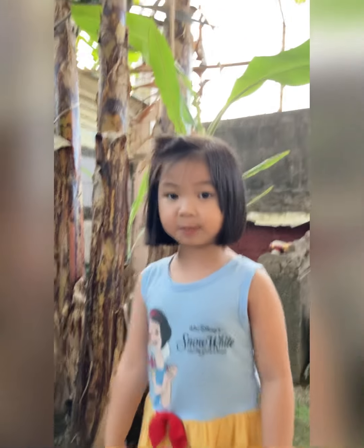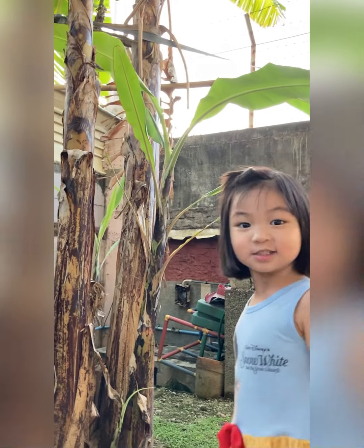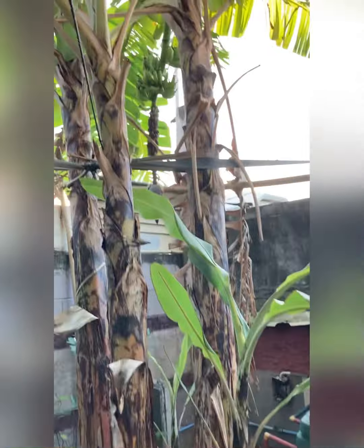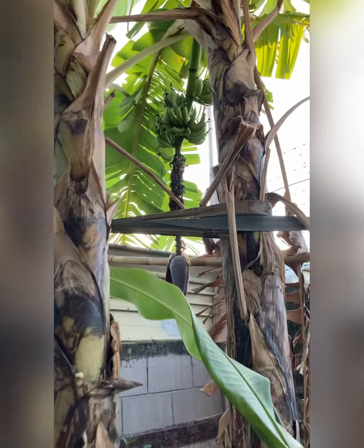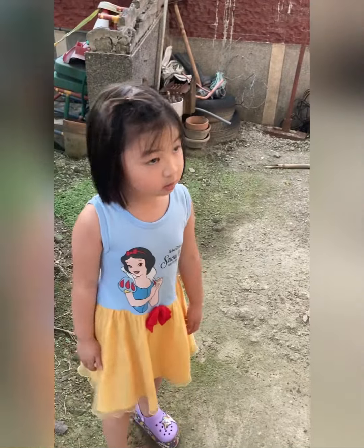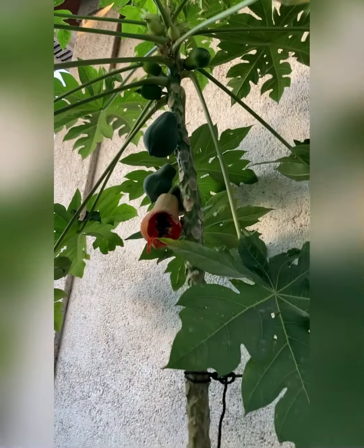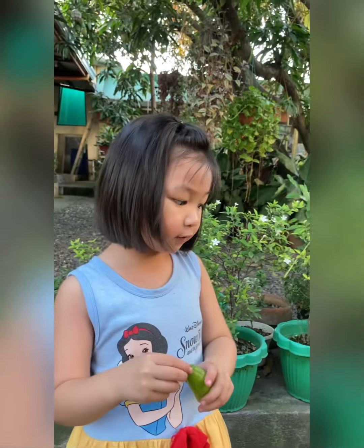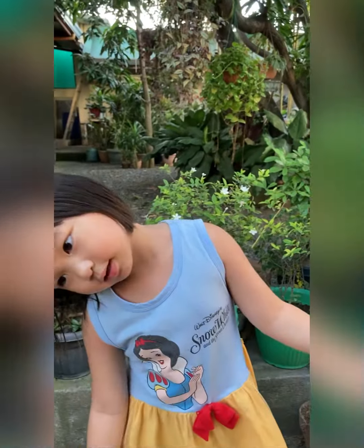This is another banana tree. Look at the bananas. This is another papaya. Lola's beautiful garden.